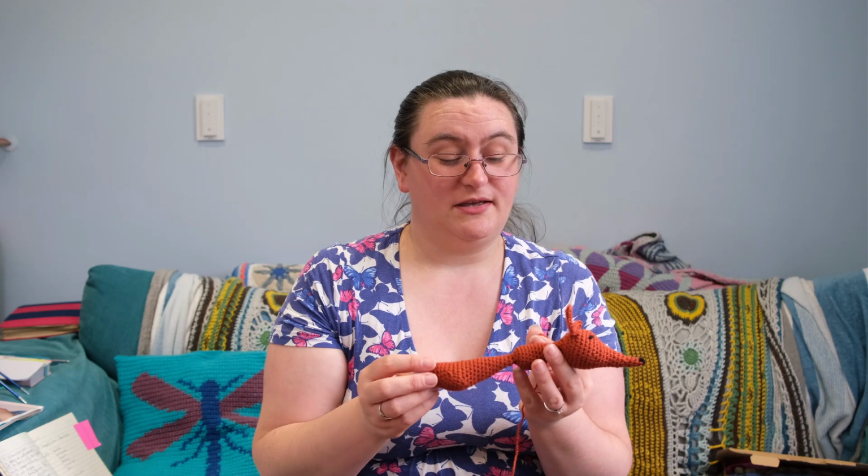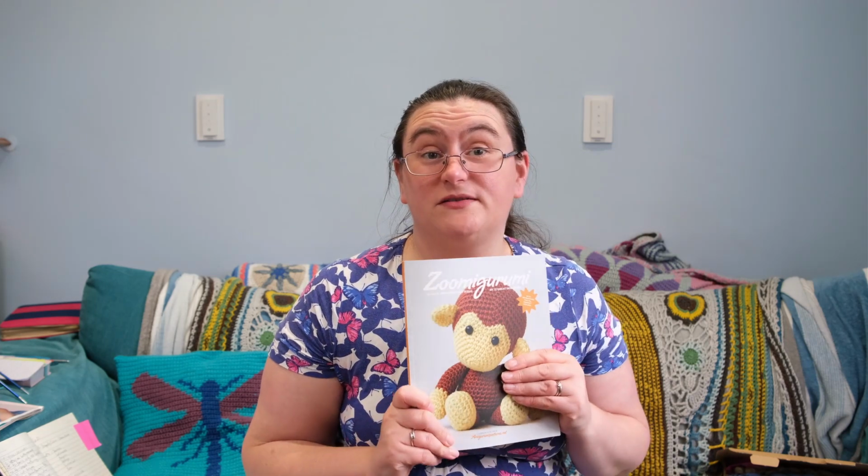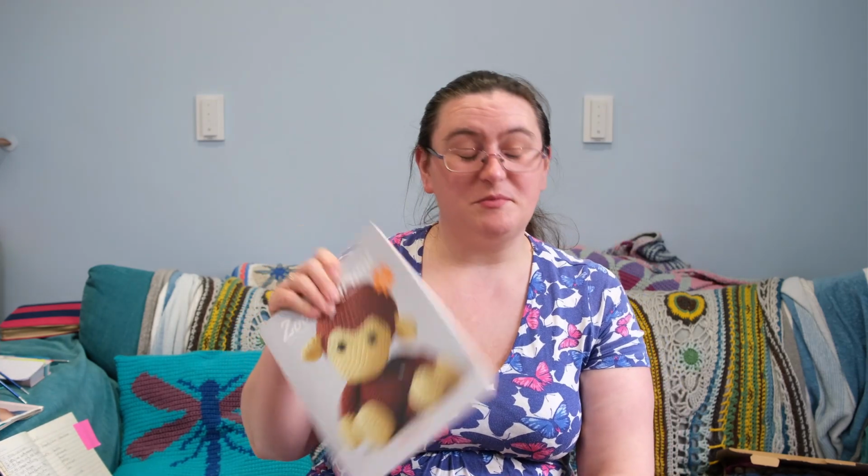He's certainly sticking to the shape that is in the book, and these patterns are really well written, and the publisher does have other amigurumi books out there, so I am going to be looking out for them. This is Meteor Books, so I will be looking out for some more of their amigurumi books to work from as well, because they all look fantastic. I've got my eye on the fantasy ones, the dragons and unicorns, because my girls love that sort of stuff. So why not go for things? But at the moment we're going to stick to the Zoomigurumi books.